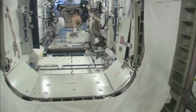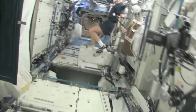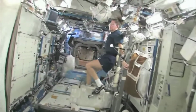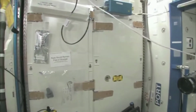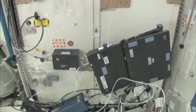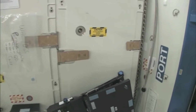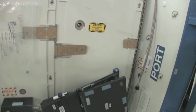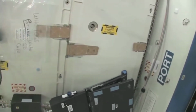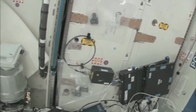So now we're going into the Destiny Laboratory, headed aft on the space station. And there's my crewmate, Sandy Magnus. She's getting her exercise in for today. This rack is the oxygen generation system, and we have a few too many things on this rack, and we're in the middle of cleaning it off, not to interfere, but you can see oxygen, we're making oxygen, and when we make oxygen, we're breaking down water into hydrogen and the oxygen comes right out here. The water we're making either comes from the condensate from the air conditioning system, the water that's in the air, or urine.